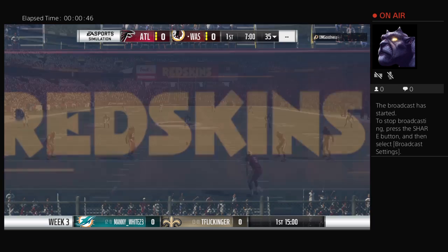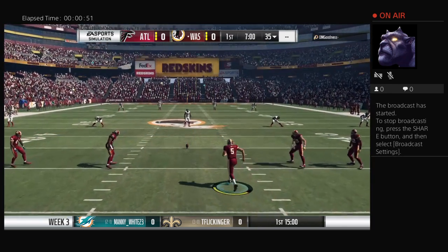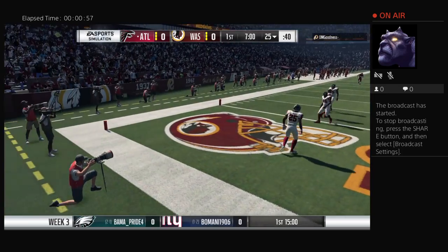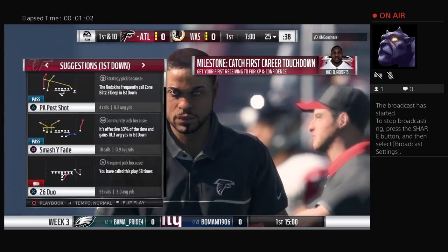Nothing like the fanfare of introductions to an NFL game, and that was in evidence a moment ago. Fireworks, pyrotechnics, you name it. This crowd is ready as their guys get set to match up between the Atlanta Falcons and the Washington Redskins.